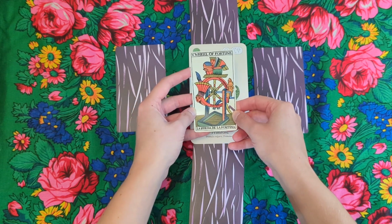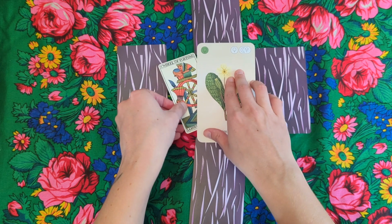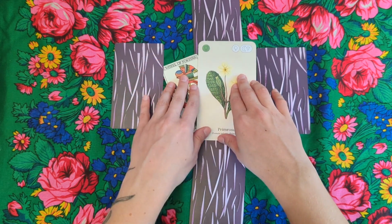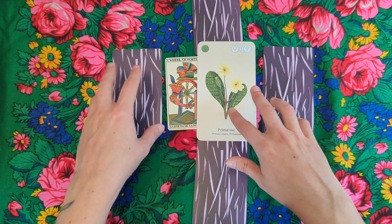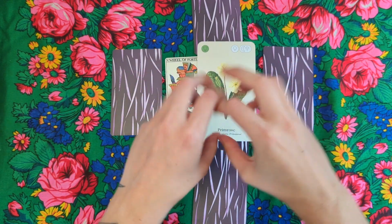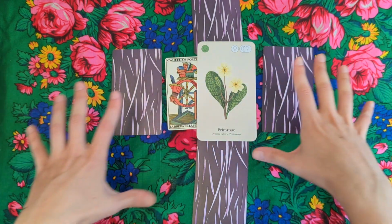And so we also have the Wheel of Fortune that wanted to jump out here. We'll just tuck that guy. Oh, I don't know. Maybe he can be right there. And that feels like this. I mean, Wheel of Fortune is Jupiter, right? So it's expansive. So maybe we're expanding into something new, some kind of new start, new beginning.